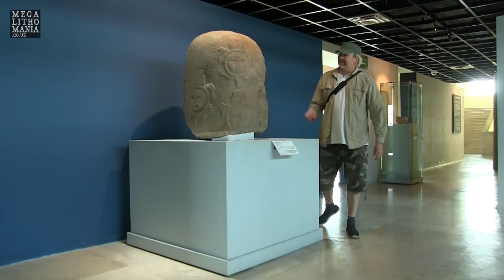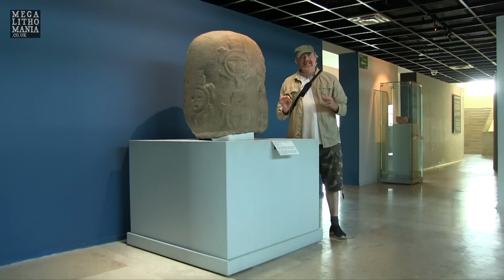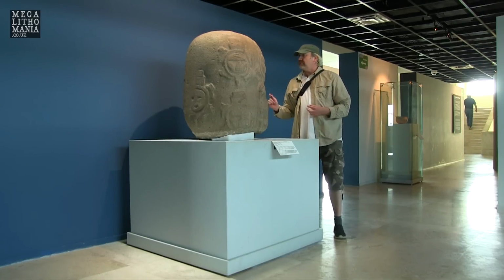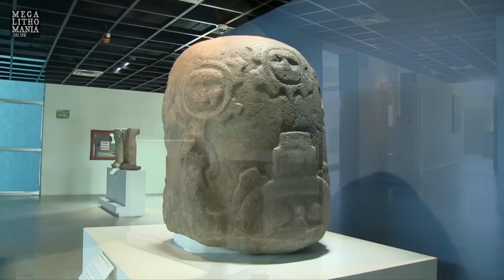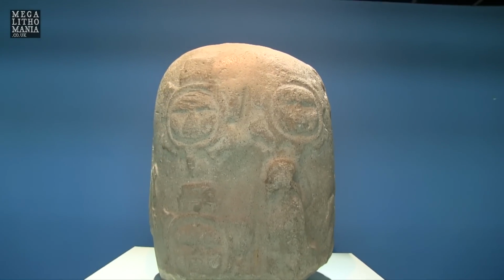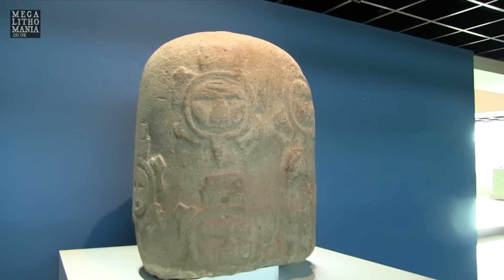Wow, look at this. This has many features on it, all over this piece of stone. This is thought to be a fertility piece. It's thought to represent different aspects of fertility in the Olmec world. You can see the different faces carved on it and other such things. What an amazing piece. This almost looks like a classic Olmec head, but it isn't. It's a kind of combination of different faces. This was found at a site called San Miguel, which is actually not too far from La Venta.